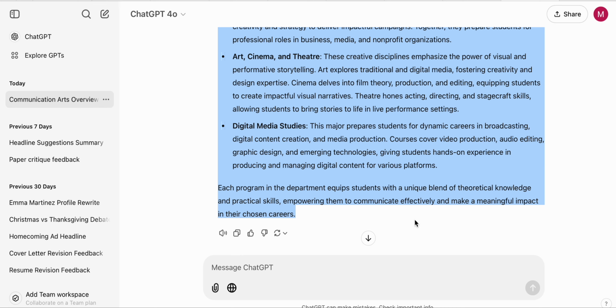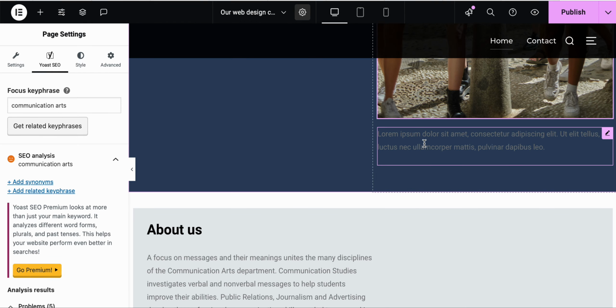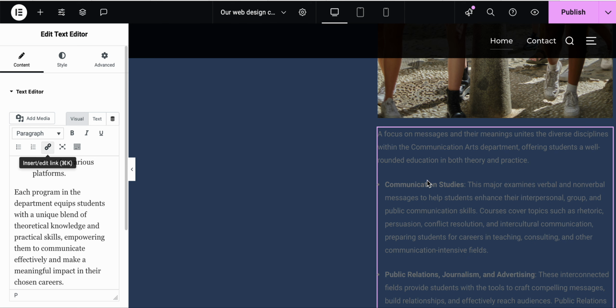And so now I am going to go back to here. I'm going to go back to this little box, and I am going to paste it in. Now, we already said I didn't want to mess up how the page looked. So what can I do to make this different so people aren't going to notice it?